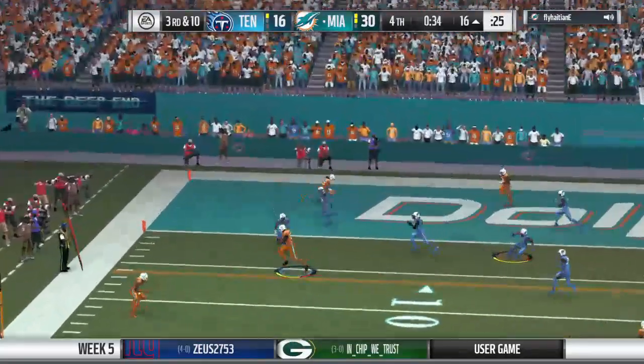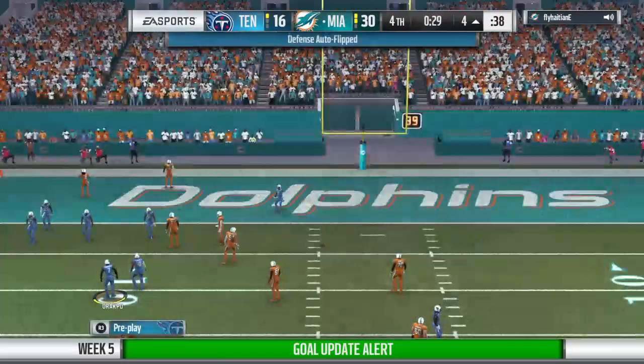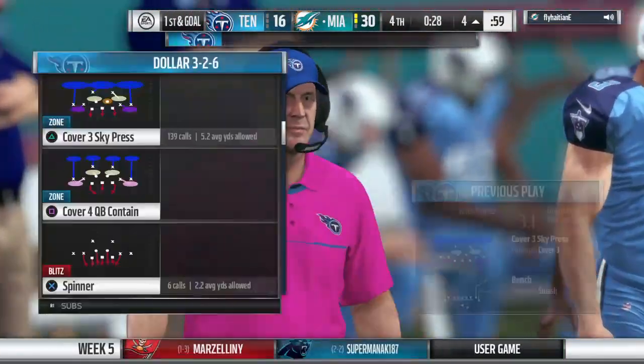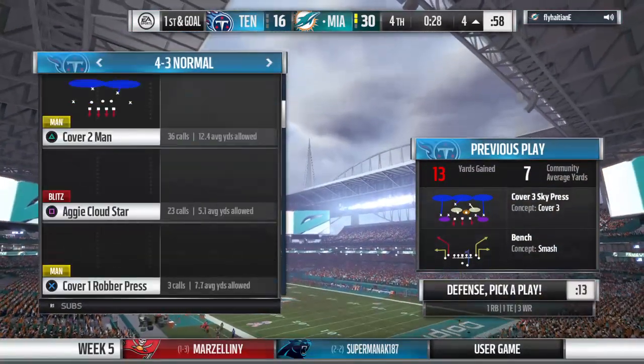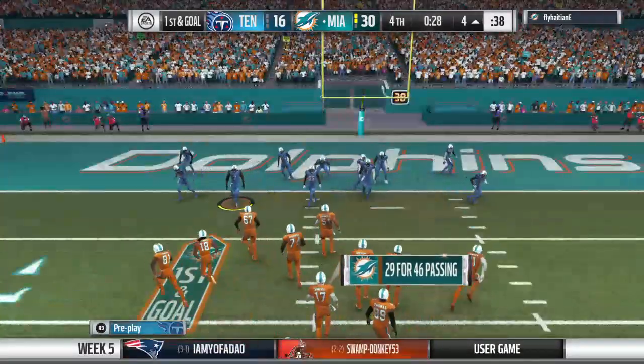Here's Tannehill. That's caught. It's Thomas. And he's able to pick up the first before he's brought down inside the 5 at the 4. Now, hang on here. Timeout called by the defense. That'll be their 3rd and final stoppage here as we step aside.